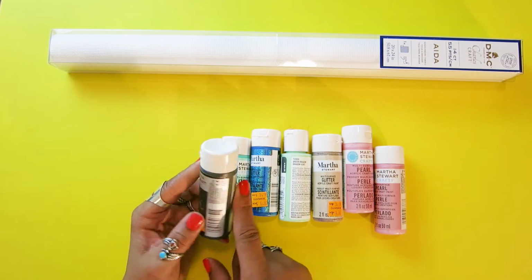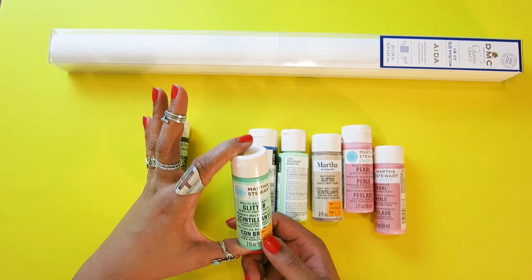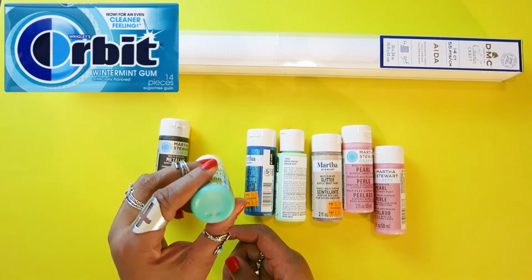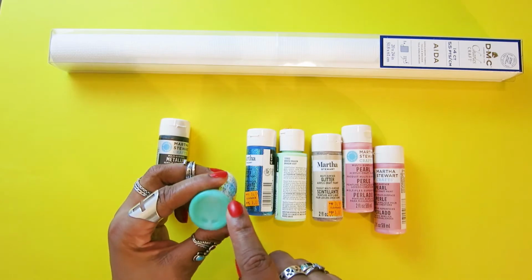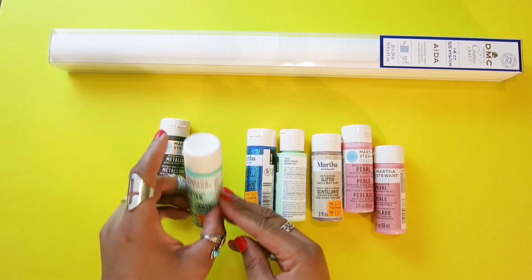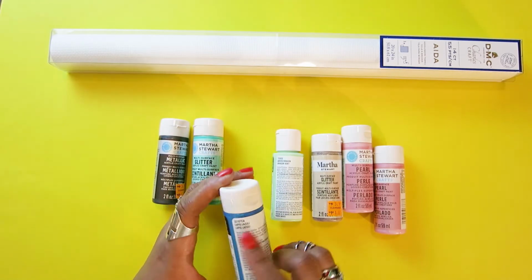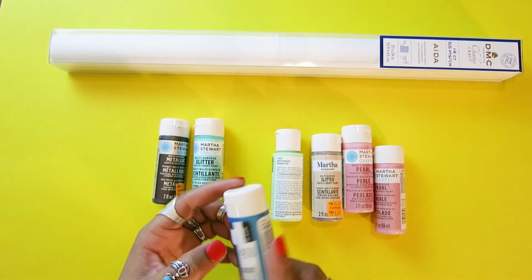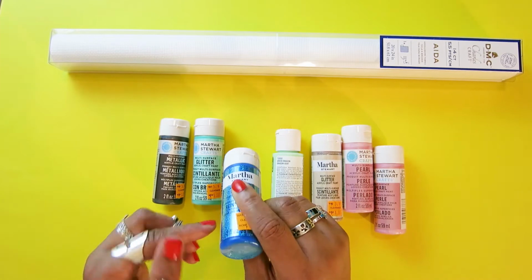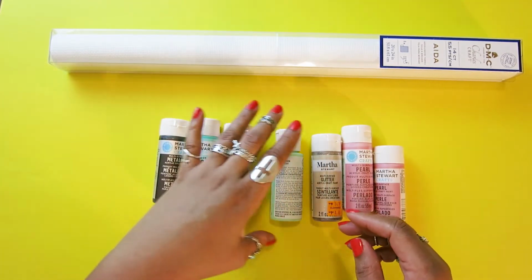But this is gunmetal and it's in a metallic. Oh, look at this. It's glitter in winter mint. Look at that. You could see the glitter in there, so that's really, really cool. I hope I do it justice. Another glitter one I got right here is, I'm not gonna even, it's a stone or something. I'm not going to butcher that. And you can see that you probably have to shake these up really, really well. But that's pretty cool. Nice color.